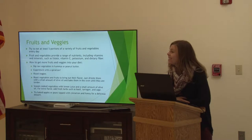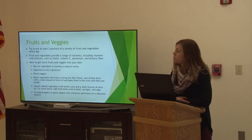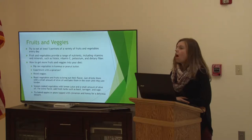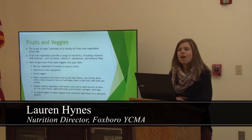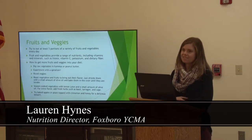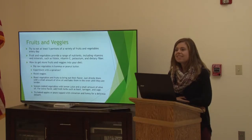I saw a program the other day that used rice cauliflower and pulverized it and used it for a crust for pizza. Yep. I have done that before and it's delicious. I made chicken fried rice the other night with cauliflower rice and the mouthfeel is just like rice. I know, you could really trick kids into eating the fried rice with the veggies. Do you have to rice the veggies or can you buy it that way?